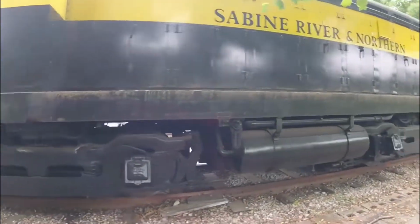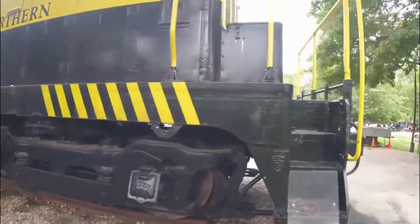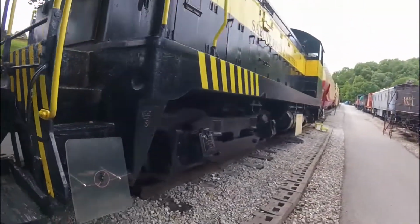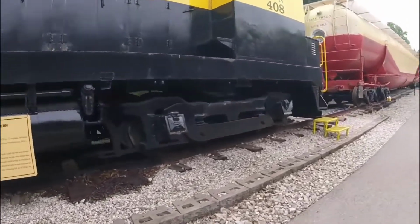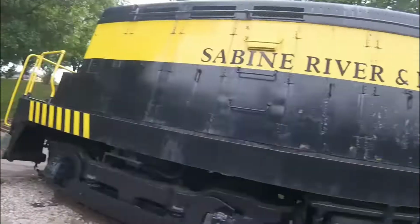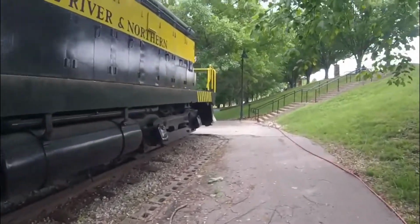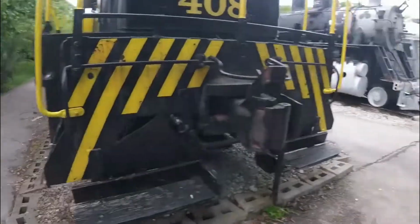This diesel was used for shunting and hauling freight trains and was originally built for the Youngstown and Northern, which is a U.S. Steel line, and it was renumbered 202. Then in 1946 it was traded to the Elgin, Joliet, and Eastern Railroad and then was renumbered 408. Then in 1955 it was sold to the Marinette Tomahawk and Western, but retained the number. Then in 1965 it was sold to the Sabine River and Northern Railroad and still retained the number.